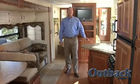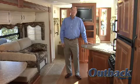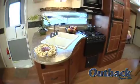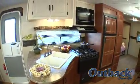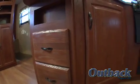We believe our team of interior decorators and designers at Outback has created one of the most unique interiors found anywhere in the RV industry. Our upscale trend-setting kitchen with beautiful two-tone cabinetry immediately sets us apart. The cabinetry in the Outback is simply beautiful.